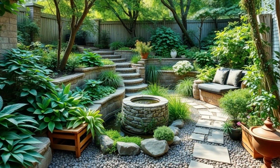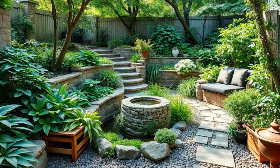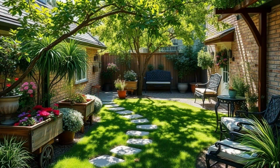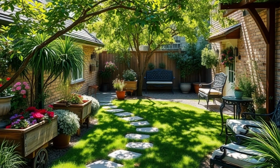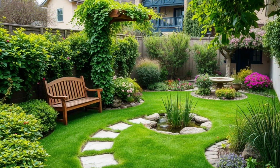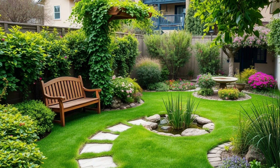Incorporating these ideas doesn't require a complete overhaul overnight. Start small. Add a few containers to your patio. Install a trellis against a bare wall and plant a climber. Replace a struggling patch of lawn with ground cover and a few shrubs. Even small changes can significantly increase the green factor and the overall enjoyment of your space.